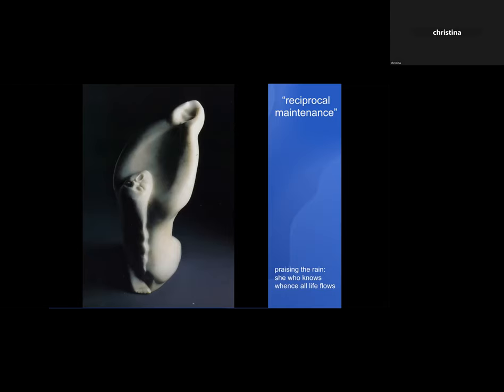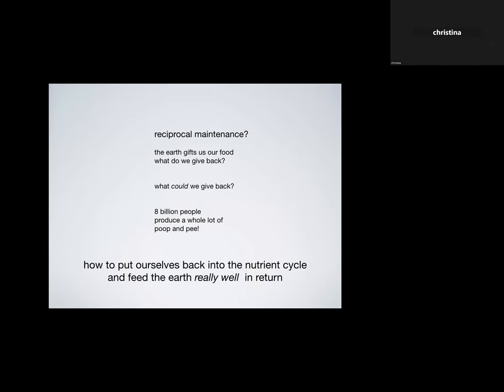And so that got me thinking about, well, here we are, 8 billion people producing poop and pee every single day. We receive food from the earth. What are we giving back to the earth? What we produce, we call it nasty, dirty, and we treat it like it's a horrible waste product. And we don't do anything nice with it to give back to the earth. So how do we really put ourselves back into the nutrient cycle and honor what our bodies produce and really feed the earth well? Restoring that to reciprocal maintenance.